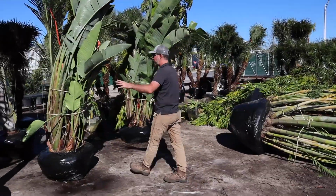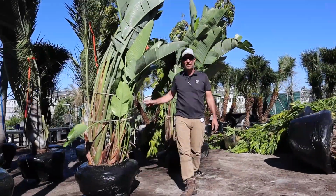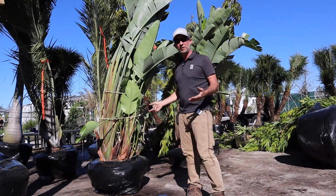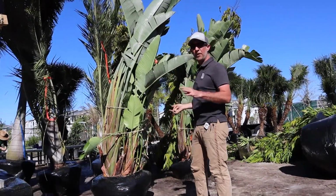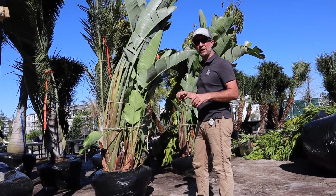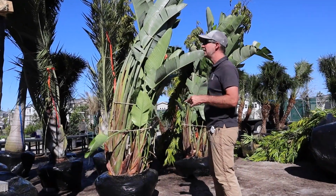Got some beautiful ball and burlap, field grown, white birds of paradise. I believe these are retailing for around $450 or so. It's a great starter size if you want to wait. They're not the fastest growers, so this is going to be about 6 to 8 feet overall height in the ground, and about 5 or so feet wide in diameter. These are great specimens for the sun or the shade. For an instant tropical look, the bird of paradise will always please.